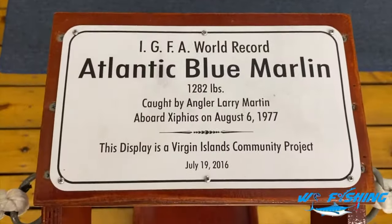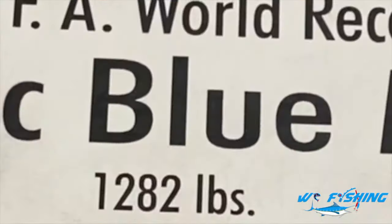This is actually pretty cool. The IGFA Warburton Blue Model, this is the model of the fish. Y'all can probably see that fish back there. That thing is huge. Yeah, and we actually have a chance of catching one of those. Probably not that big, but something like that would be really, really awesome to show you guys on the channel.